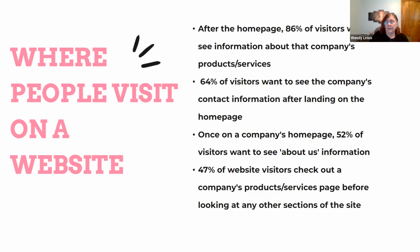47% of website visitors check out a company's product or services page before they even look at any other section of the website. So if you have products and services, which is what most brick and mortar companies do, if you don't have that listed on your website, then people are going to go away before they even look at any other page.